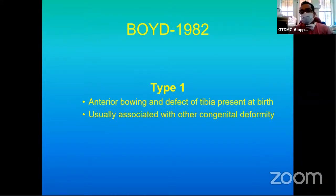Boyd divided it into 6 types radiologically. In type 1, there is just anterior bowing along with a defect of the tibia, which is present at birth. And it is usually associated with other congenital anomalies as well. And most of the time, the management depends much upon the coexistent other congenital deformities.